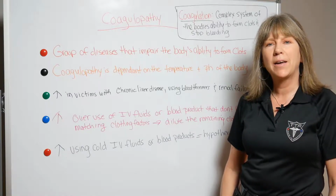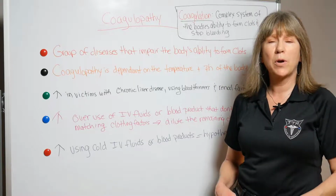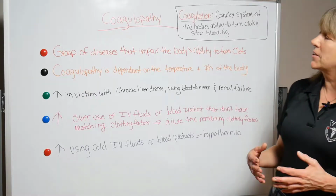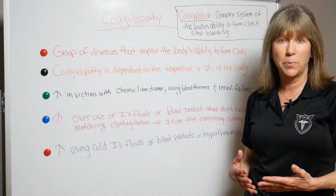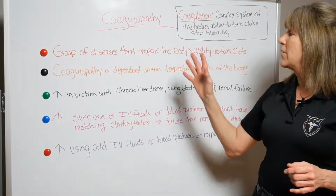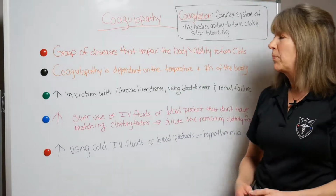Thanks for stopping by. This is part 2 in the deadly triad of trauma, and today we're going to be going over coagulopathy. So coagulation is a complex system of the body, and it's really the ability to form clots, and this is what helps you stop bleeding should you be injured. Coagulopathy, on the other hand, is a group of diseases that impair the body's ability to form these clots.